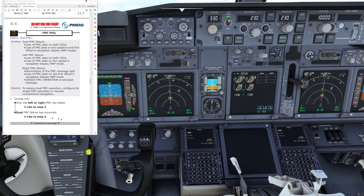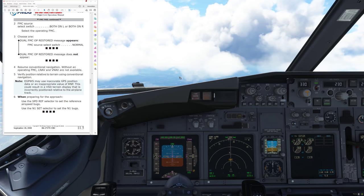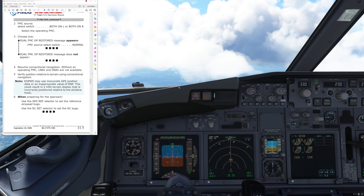For your planning, if you would like to go back to Hamburg, would be a delay of 15 to 20 minutes due to the high traffic at the moment. Germania 45 X-ray X-ray, roger, we call you back.